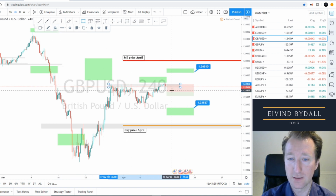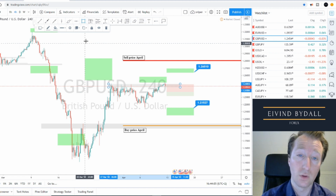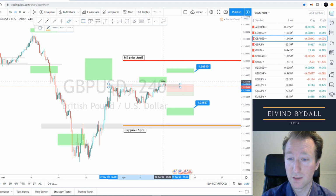So here we have resistance. What are you, buyer or seller? Same with USD. What are you, buyer or seller? I'm strongly buying on USD. It can still fall, but that doesn't matter to me because that's what I will plan for.